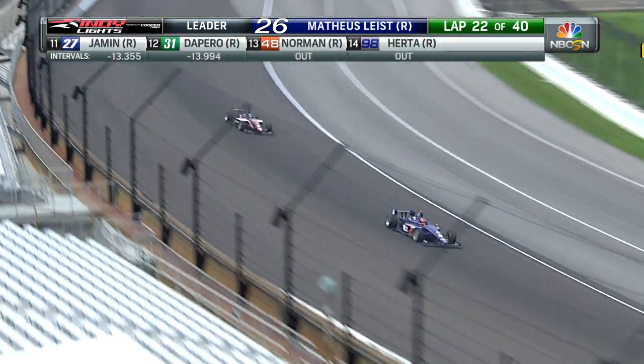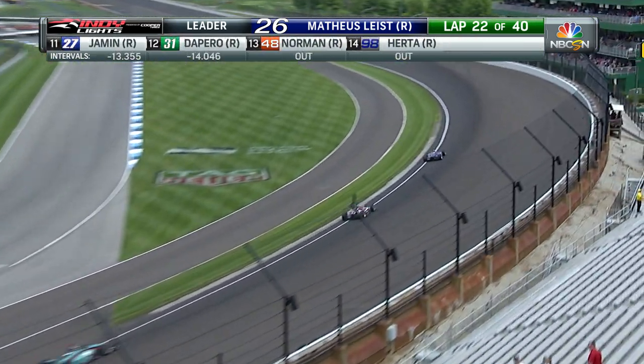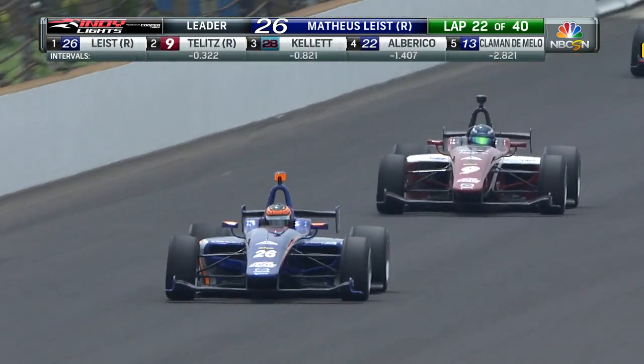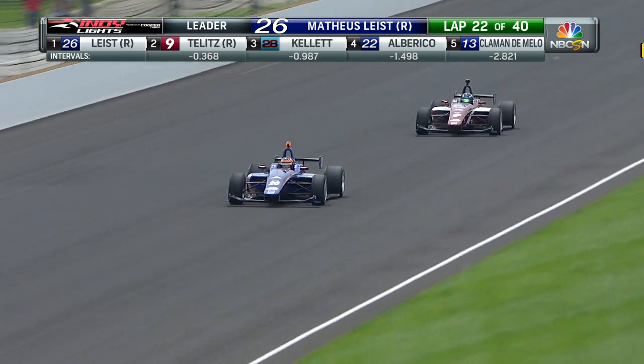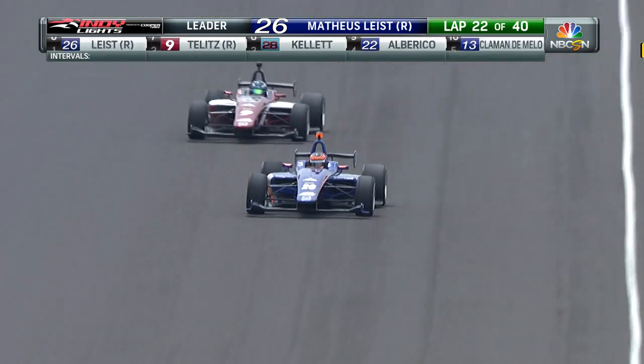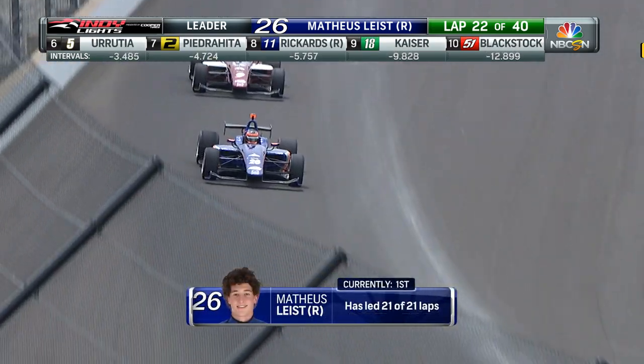Laist is in that blue car with the orange mirrors, the number 26 for Carlin, the sole red, which designates a champion in the Mazda program. He has the scholarship money to move up to Indy Lights this year. The number nine is Aaron Tielitz, and he's within reach now, Mateus Laist.